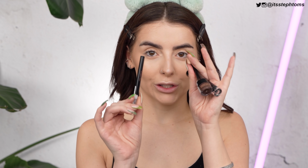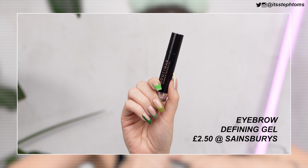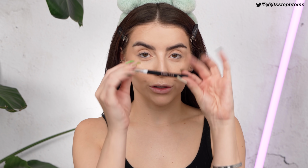But while I wait, I'm gonna quickly do my brows. So what do I have here? I have the waterproof brow pomade, an eyebrow definer gel. I think this might just be a clear brow gel. Yeah, so just a clear brow gel. And then I also have the HD brow pencil, and both the tinted brow products that I got were in the shade dark.